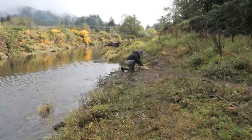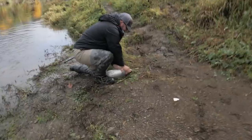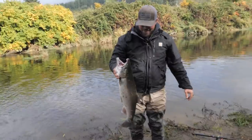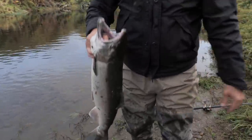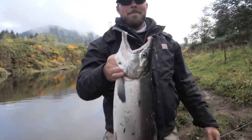Did he pop off? Yeah. I seen it. That's a nice fish, dude. Is that a buck? Yep. He popped off right there. Oh, buddy. He took it good, huh? Yeah. Beautiful buck. Hold it up. There you go. Nice fish, dude.